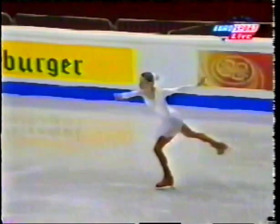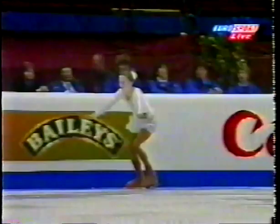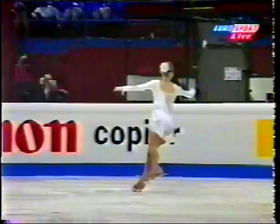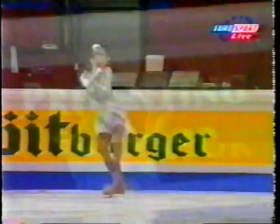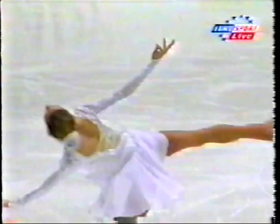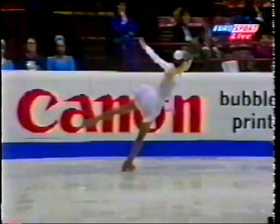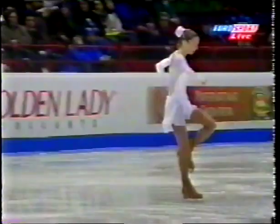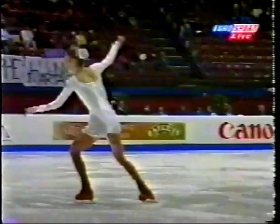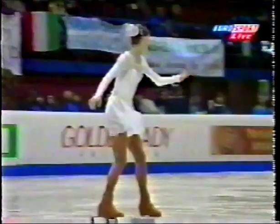Triple lutz, double toe, but not getting the rotation on the first part on the lutz. Took a long time to set for it and concentrate. Triple toe loop. Good speed into the double axel.